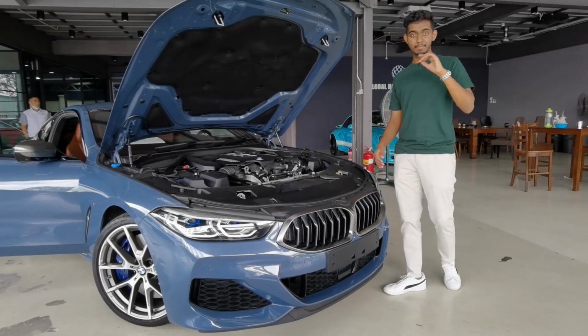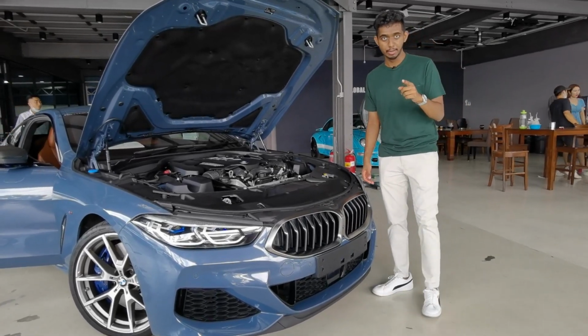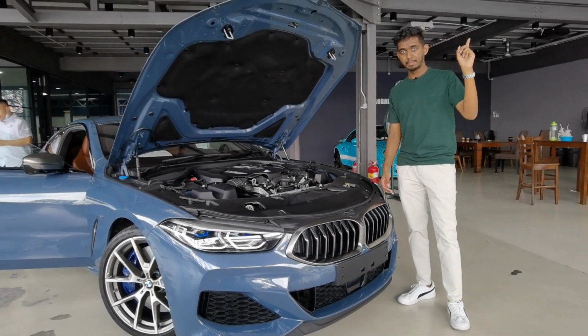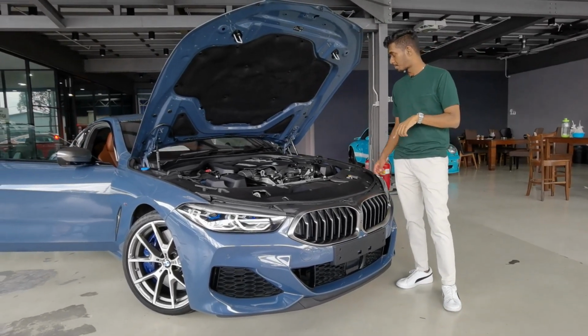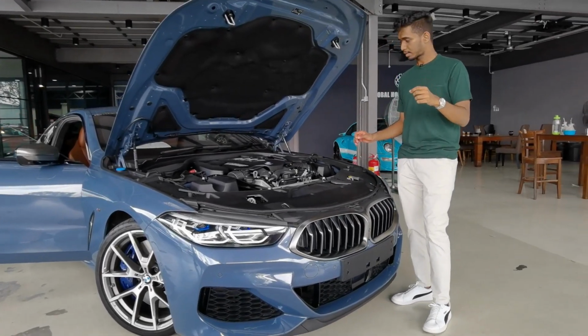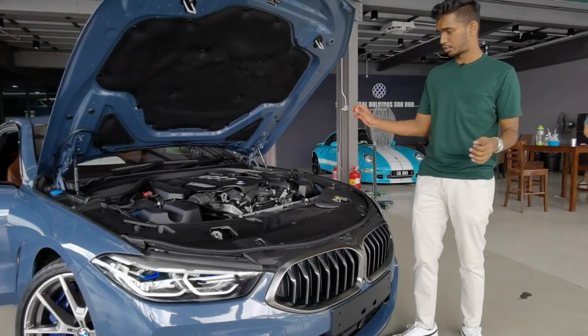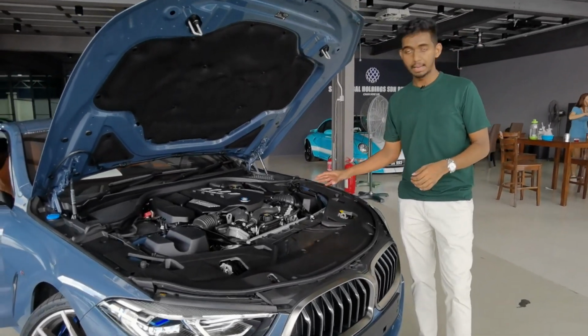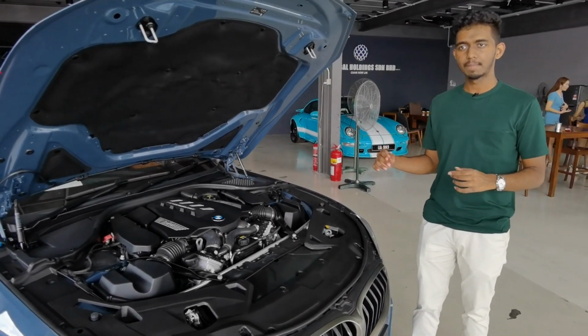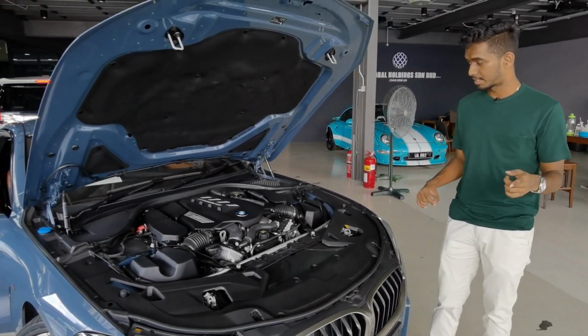If you want to see an M4 with 700 Newton meters and 500 horsepower, you should check out my review of the BMW M4. But now back to this car. 4.4 liter V8, which is basically a Ferrari 458 engine with twin turbos on it. The same engine from the BMW M5, a detuned version of the engine of the BMW M8.